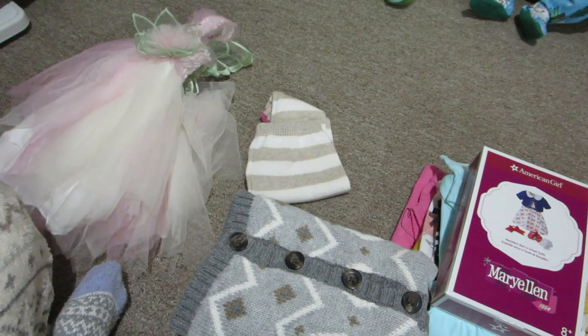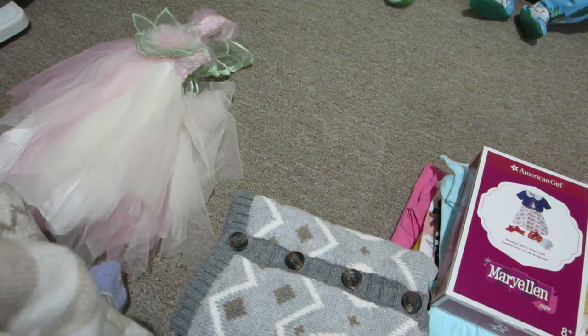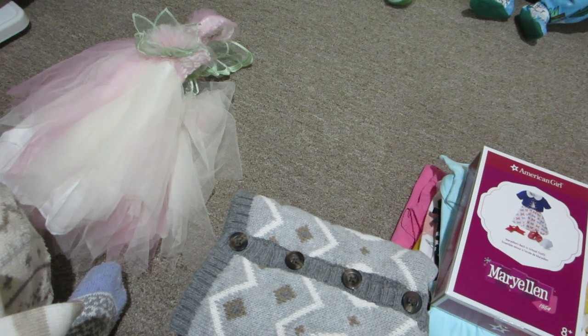But this was from Paula, and actually this was a gift from Paula. So we have this Mayoral outfit, and I'm not sure what size. Oh, it says 4 to 6 months, so it should hopefully fit Maisie.